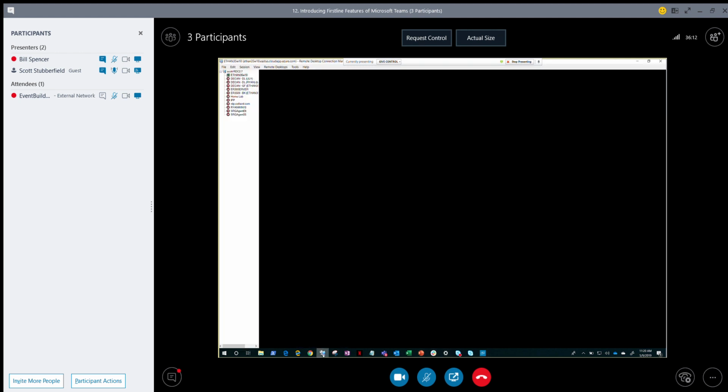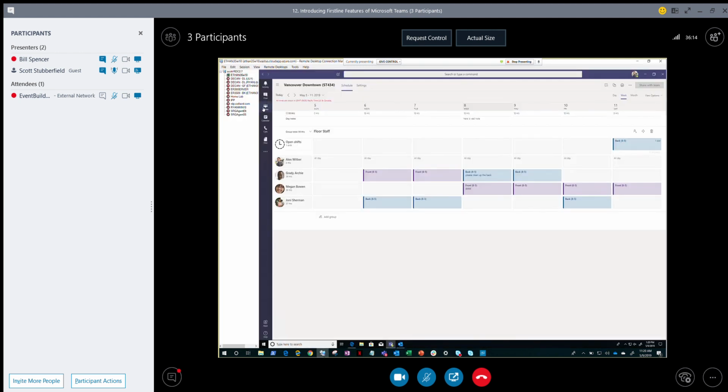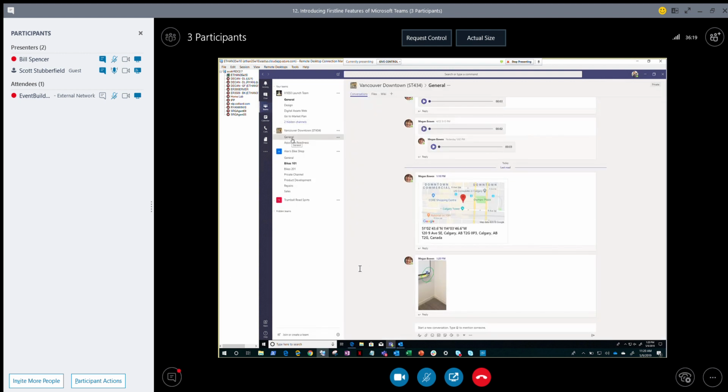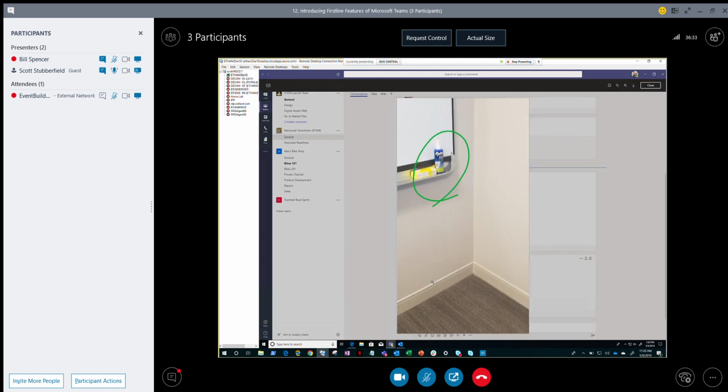And I'm just going to switch briefly off to what this looks like in the full Teams client experience. So imagine now I've switched to my manager persona. My manager in this case, his name is Alex, and Alex has access to those same channels that Megan's in, and he can not only see the location that she just shared from her mobile client, but he can also see this graphic image right here in terms of what needs to be done.